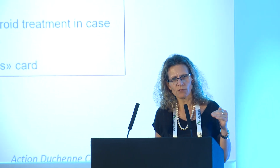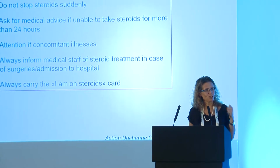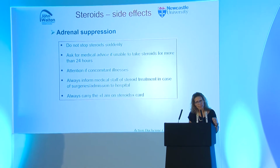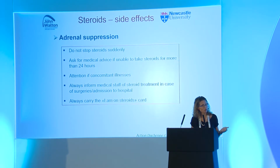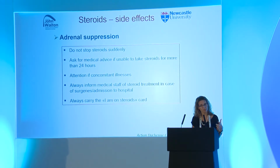Do not stop corticosteroids suddenly, never. And the reason is what I said at the beginning, that our body produces steroid naturally. And if they take steroid, they stop producing corticosteroid. And therefore, if you stop suddenly, their body remains with zero steroid. The steroid is very useful to maintain our heart rate and our breathing. So a sudden drop in the steroid can be really life-threatening. So it's something that we need to be very careful about.